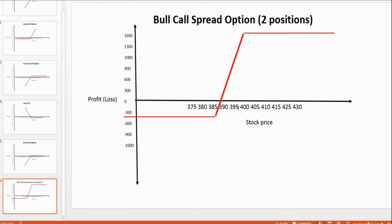And if the stock price moves up, we would collect the profit just as if we had held that many shares without having spent as much money as the call would cost. Unfortunately, though, unlike just having a long call with an unlimited upside, this has a cap. When it gets to 400, where we sold the call, we would then be forced to sell the share. So we would not earn anything more than this line. So if the stock price goes up to here, we still stay where we stopped earning at 400.